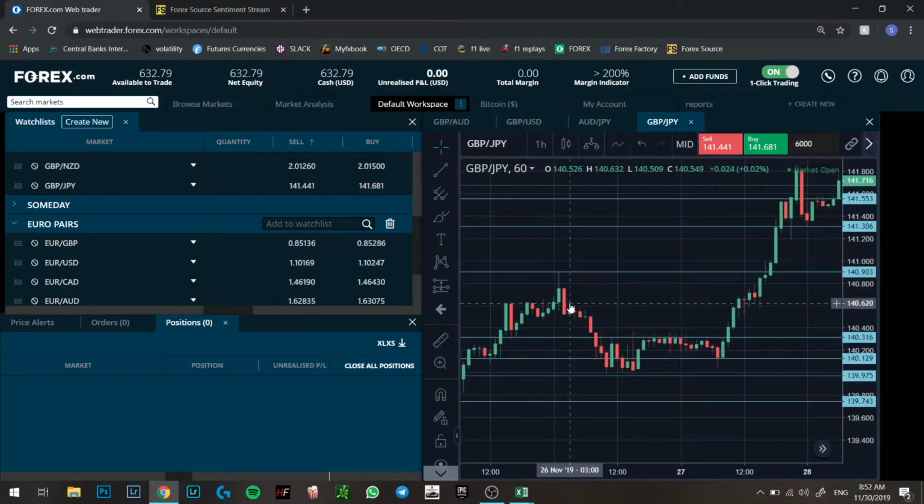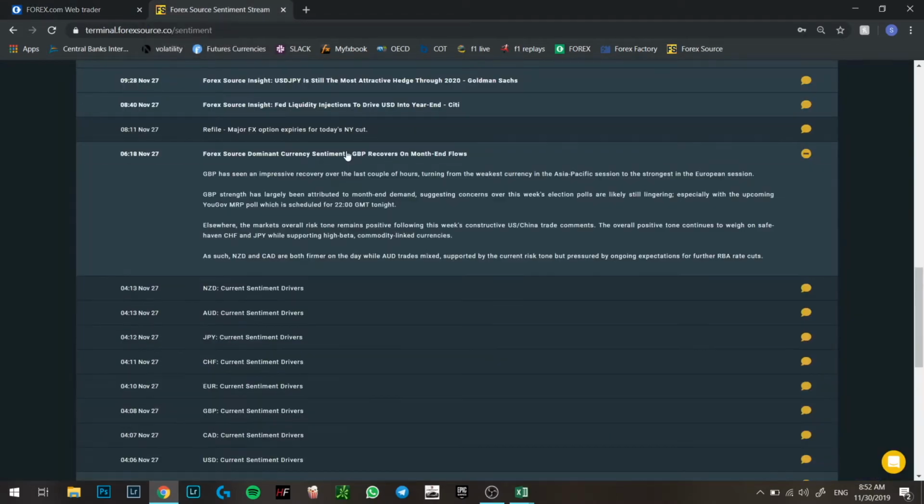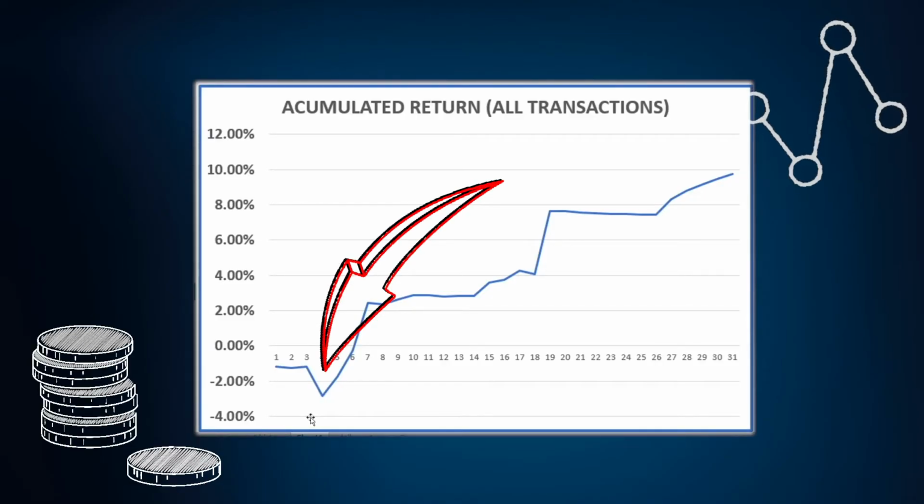So since the pound was being pressured and the market was very risk off, I decided to pair it with the yen. But the moment I placed the trade, it started going in the opposite direction. I entered a trade right around here, which started going in the wrong direction. I held on to it for a little bit, hoping it was just a retracement, but then in the terminal, I saw a couple hours later that it said the pound was recovering because of month-end flows. There's month-end demand for the pound. So at that moment, I decided, let's just cut our losses. And that was this first initial loss that I had here.